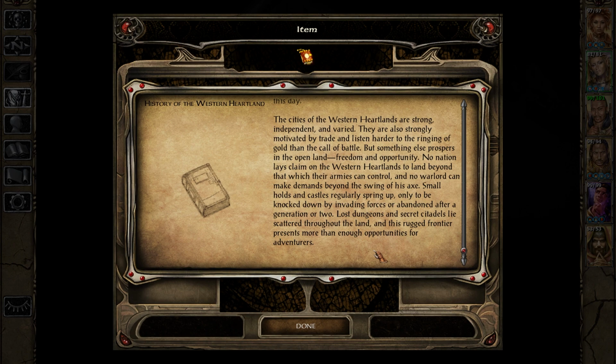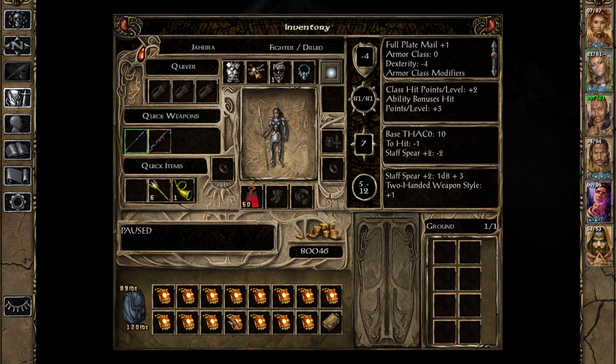Small holds and castles regularly spring up only to be knocked down by invading forces or abandoned after a generation or two. Lost dungeons and secret citadels lie scattered throughout the land, and this rugged frontier presents more than enough opportunities for adventurers. Okay, cool. History of the Vast.